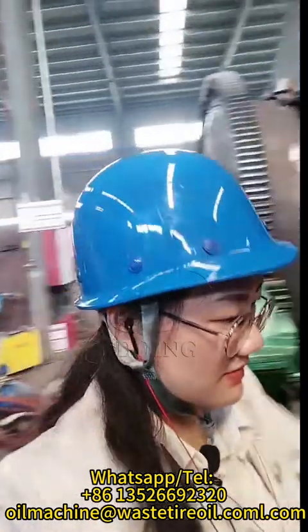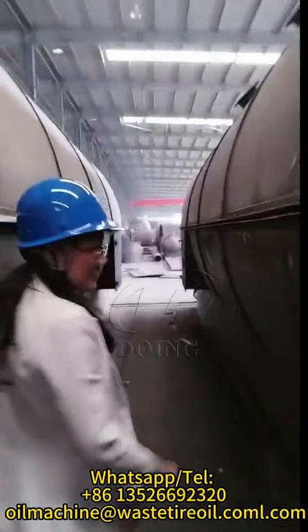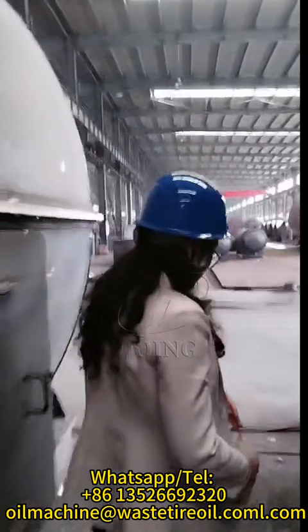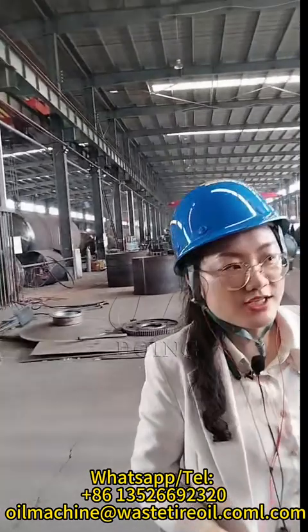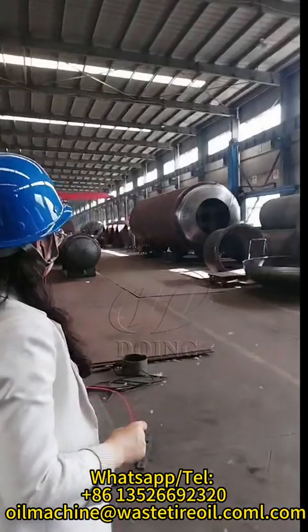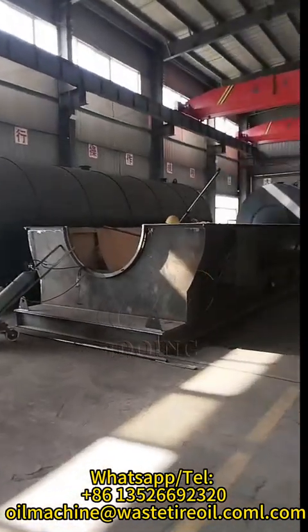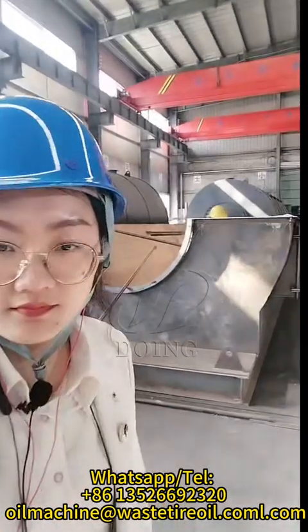Now, I will introduce you to see the inside reactor manufacturing. This one is outside, the insulation cover. My Egyptian friends, here is the insulation cover manufacturer. This is the insulation cover.